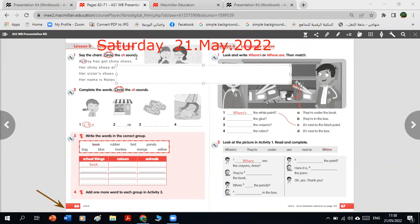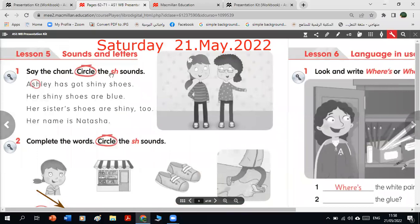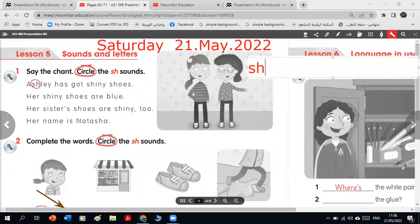Let's revise the sound and letters for the SH sound. Let's say it again, we were talking about the SH last week. The SH gives us one sound, it's sh. What is it again? It's sh. This is the sound of the SH.